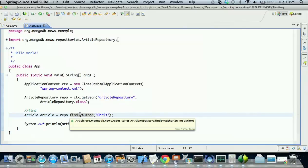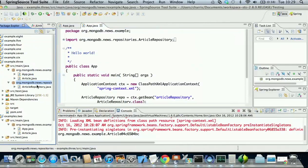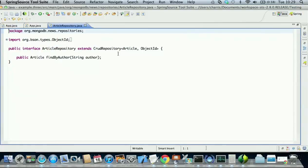What is this class, article repository? Well, if we have a look at it, all this is an interface. It extends CRUD repository, which is a Spring Data interface that you're extending, and you're telling it it's of type article, and the primary key is object ID. It could be a string, it could be any serialized type you like. Here I can actually put my own finder methods, so find by author and string author, and Spring Data will generate that finder method for me. I don't actually have to create an implementation of this repository. Spring Data does it.